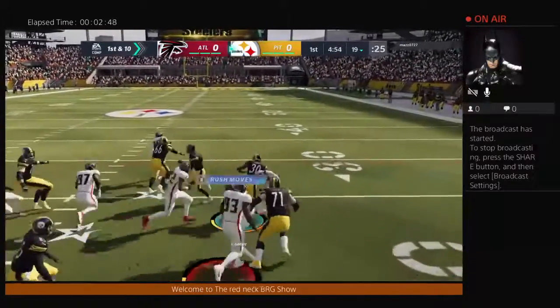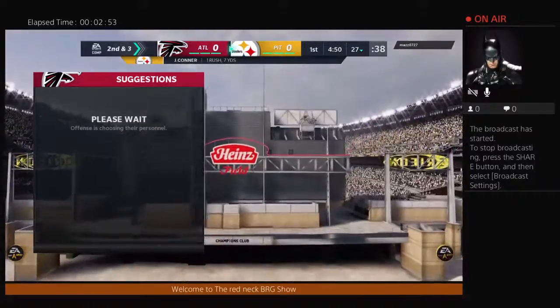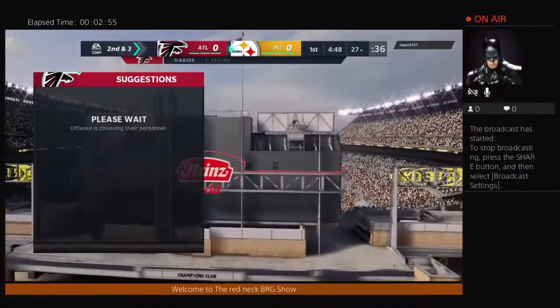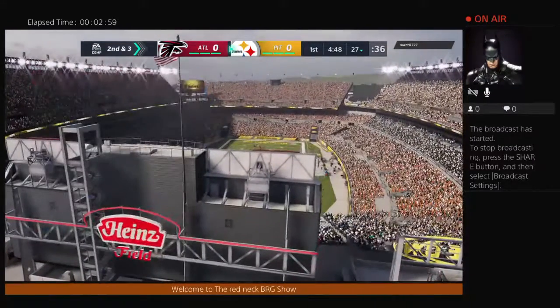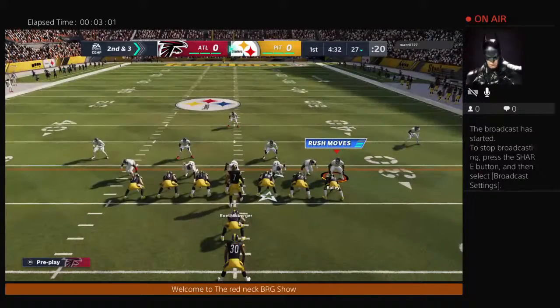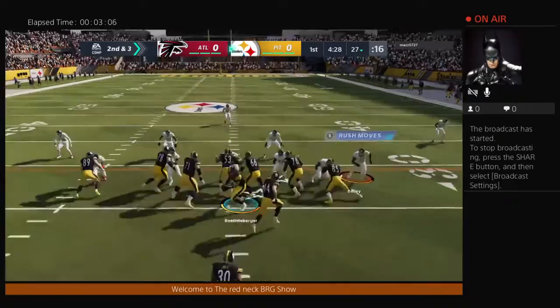First carry for the 2018 Pro Bowler, James Conner. And he's going to get 7 out of this before being taken down at the 27. 7 yards on the pickup there, and it'll leave him with a 2nd and 3. It's a gain of 7. Brings up 2nd and 3 at the 27-yard line.